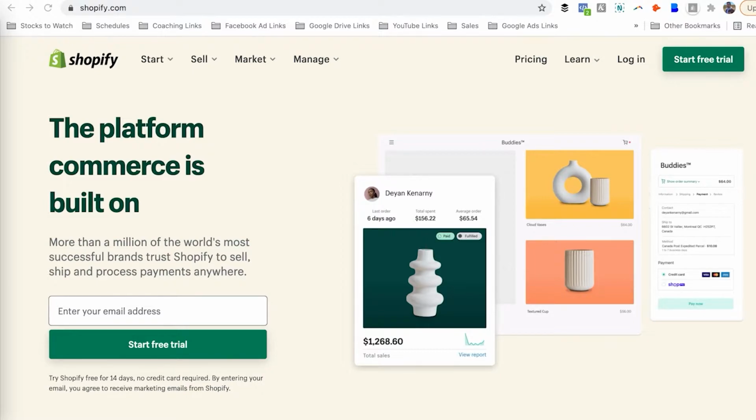And today we're getting into how do you actually get people to increase their order value and increase the sales to your store by offering free shipping on your e-commerce website, and why that is so important. We're going to get into that today.